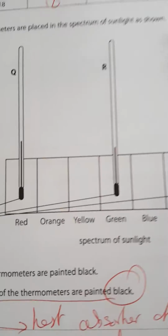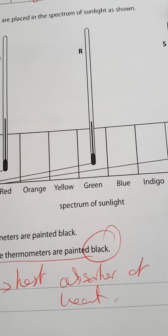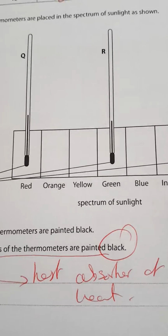The next part is, why do they use black? Because black is the best absorber of heat and you're going to get the maximum absorption of heat.